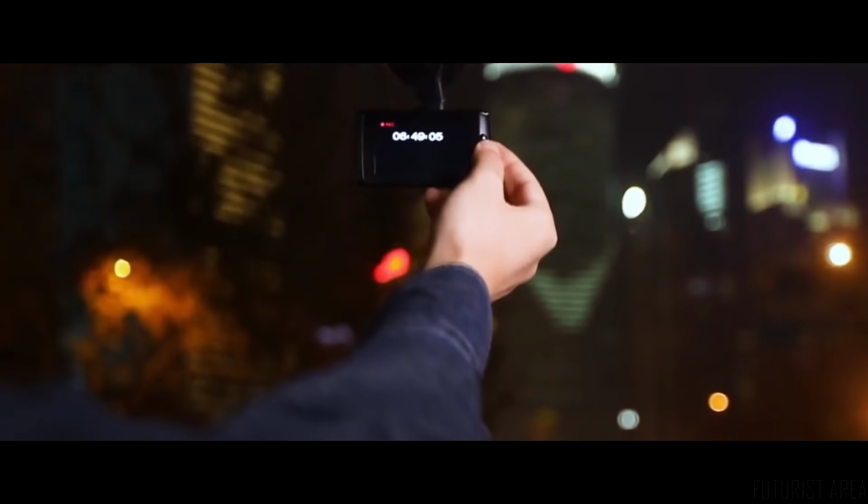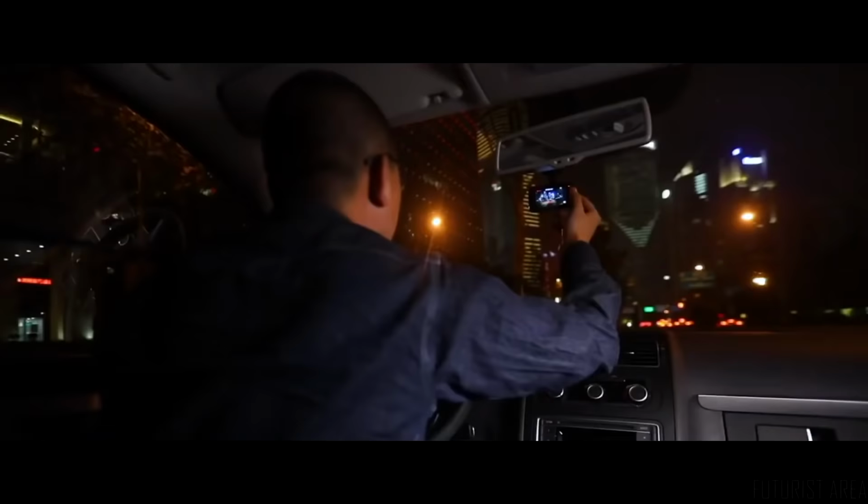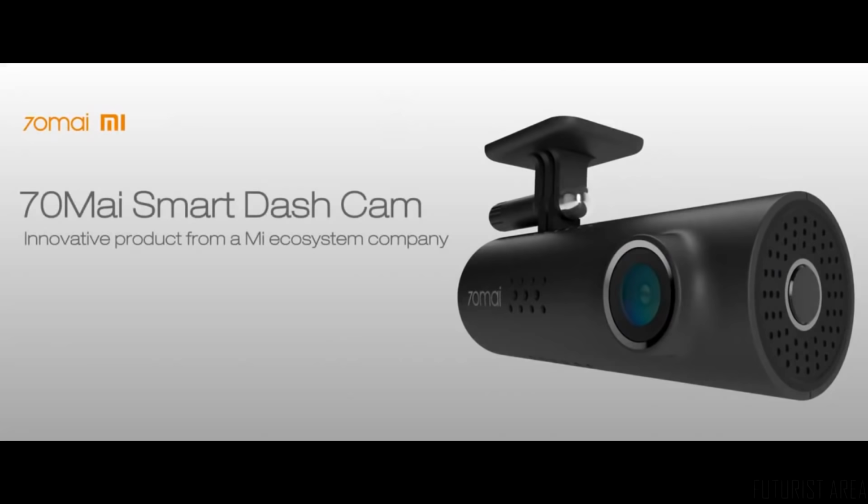Because you tried to record the beautiful scenery while driving? Let me introduce the 70Mi Smart Dash Cam to you. It's an innovative ecosystem product from China. It supports intelligent voice control and app connection, making recording easy ever since.